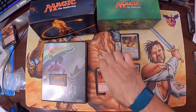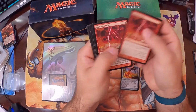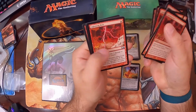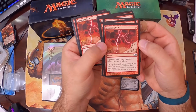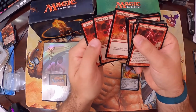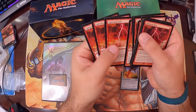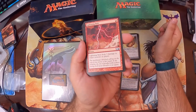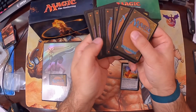Okay, let's take a look at the stuff that's kind of interesting, but not really worth a ton. We've got 1, 2, 3, 4, 5, 6, 7, 8, 9 Core 10, M10 Lightning Bolts, and 3 Core Set 11, 2011 Lightning Bolts. Those are like 50 to 75 cents a piece, and they're in great shape.